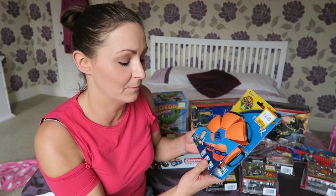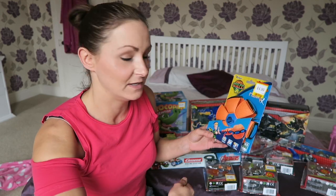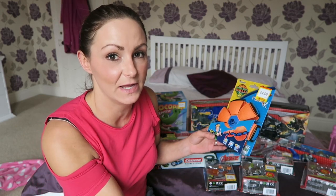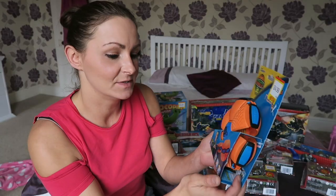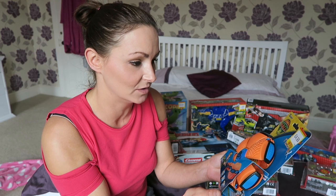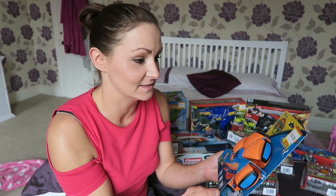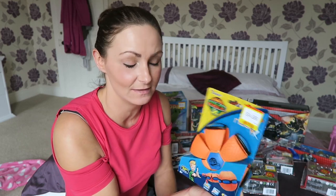I don't know if you've ever heard of them, but it's basically like a ball. It's flat, and then when you throw it like a frisbee, it kind of goes into a ball. That was $4.99. You can get small ones and you can get big ones as well. We've just got Georgie a small one. Him and the boys have been absolutely going on about these for ages, so it's a small present that he's really gonna like.